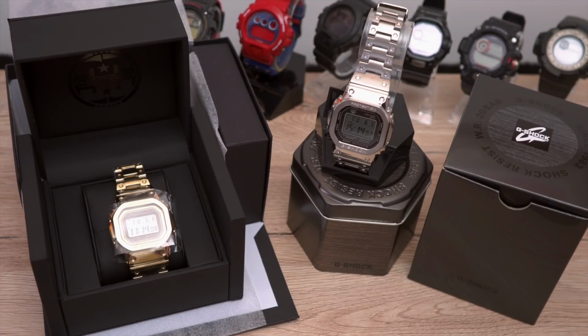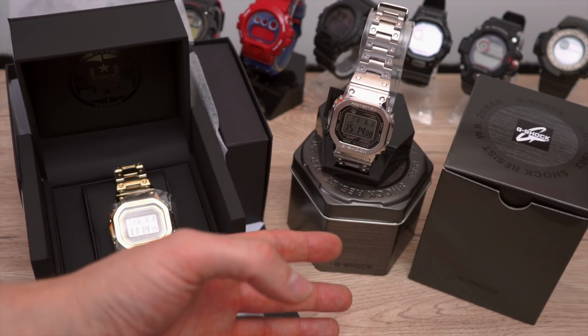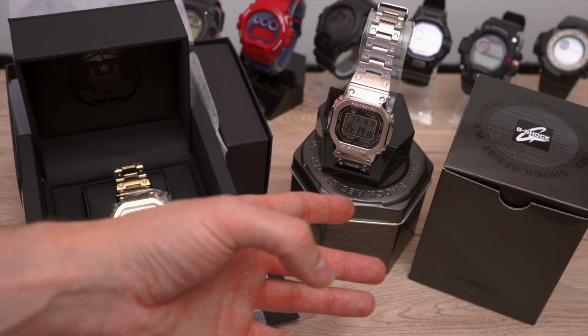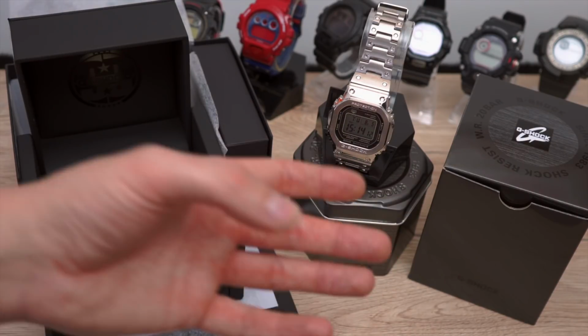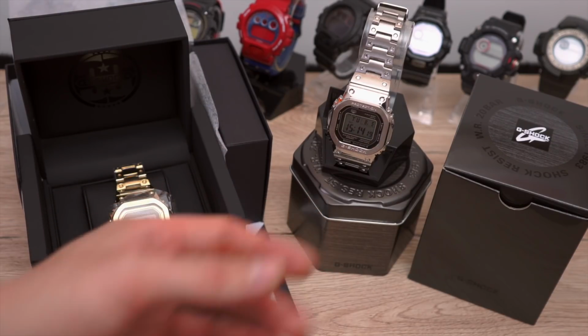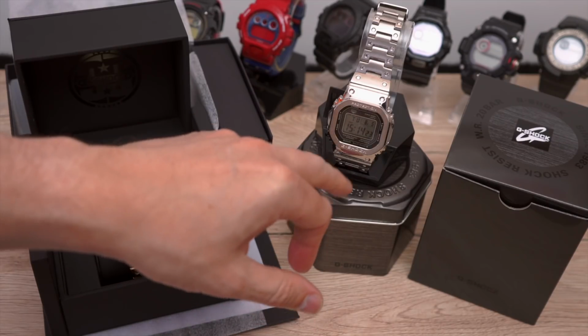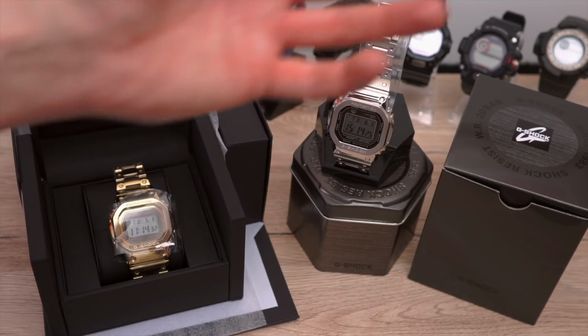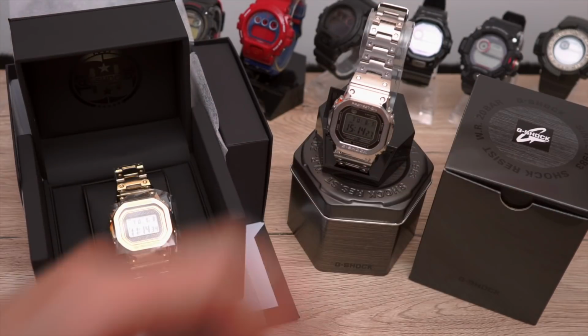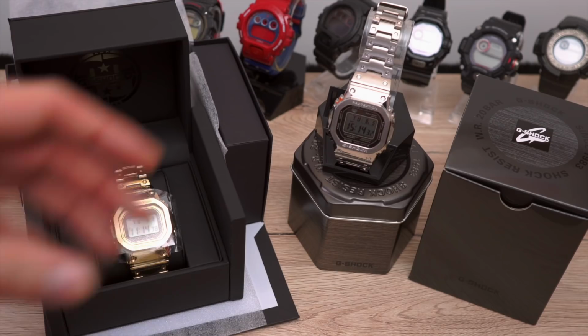Okay, so what I quickly want to do is look at the packaging. I'm not doing an unboxing or anything like that, but you'll see that the steel version comes in what is pretty much a generic G-Shock case. It's the typical tin design, and it has a few bits inside to protect the watch during transit. They're also pretty good for traveling with. You can put any watch in those and they'll protect it quite nicely. But box, manual, tags, bit of a tin box, and that's your lot.